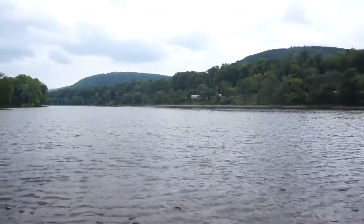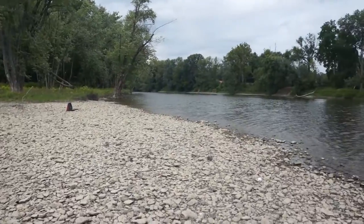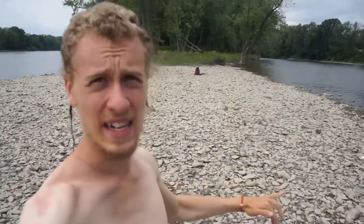So I am on the very tip of this island now. You can see it starts with just pebbles. So downstream is behind me, and upstream is in front. So the way that this island has formed over the thousands of years is the river brings silt and rocks, like the ones below me, and for whatever reason, it deposits it here.